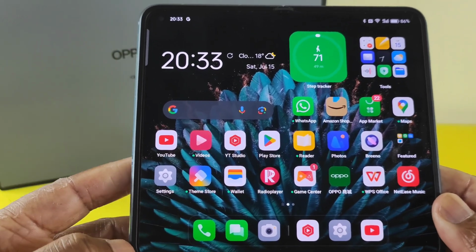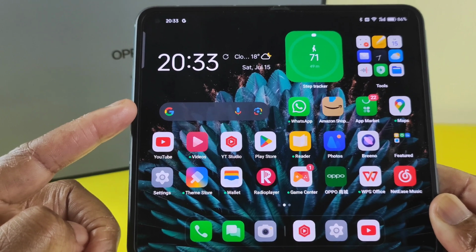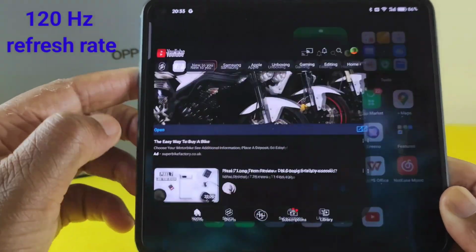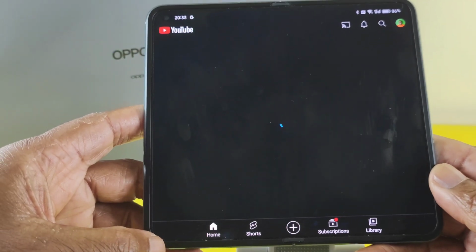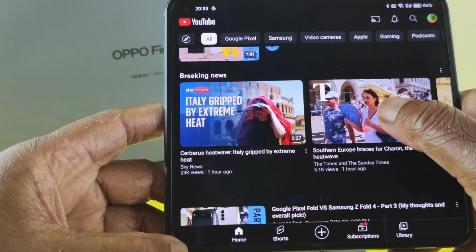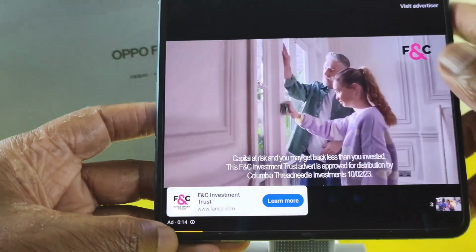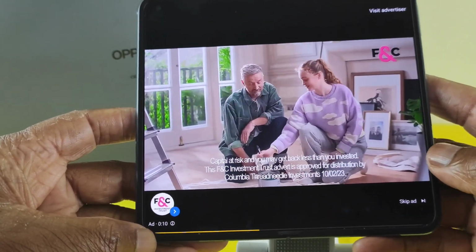I should also add that the external display and the internal display are both 120 Hertz. And again, viewing content on here is a joy to behold. It really is. So if I pick something here, it's really nice. Really love this. Really nice indeed.